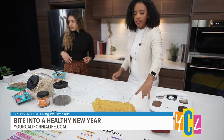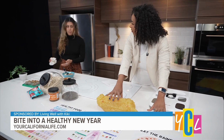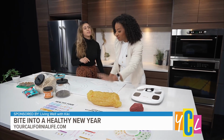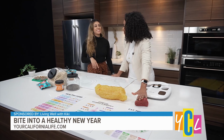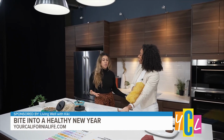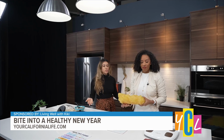Okay, how much does this weigh? What are we looking at right here? We're looking at 5 pounds. These are 5 pounds each. 5 pounds of fat compared to 5 pounds of muscle. Wow. And so as you can see, the volume of fat is so much bigger than muscle.